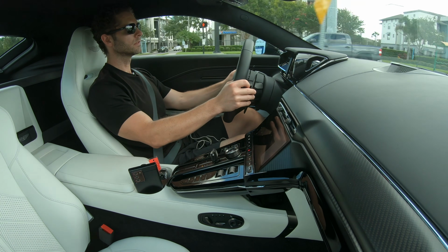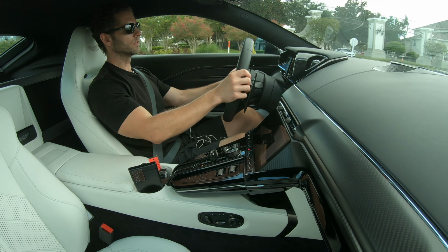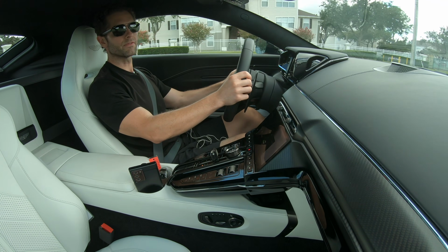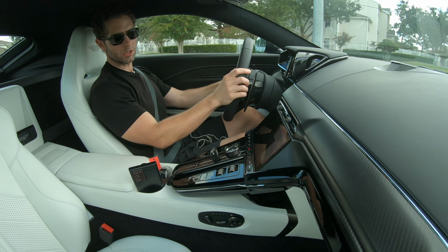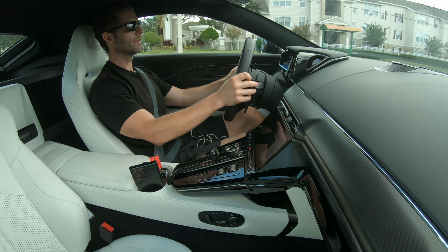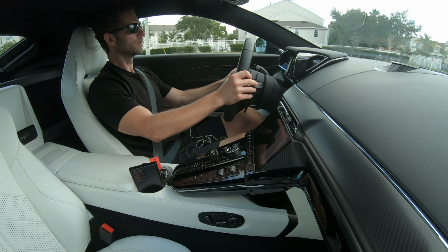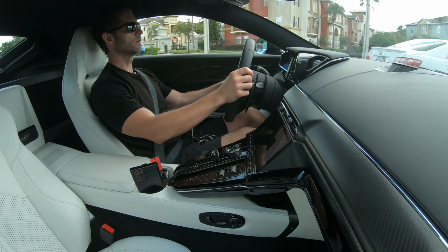Let's switch this to race mode, which is the most aggressive drive mode. Right away, the exhaust note opens up even more. The valves open up. You can hear the exhaust more. The steering is a little bit firmer. Let's put this into manual mode.